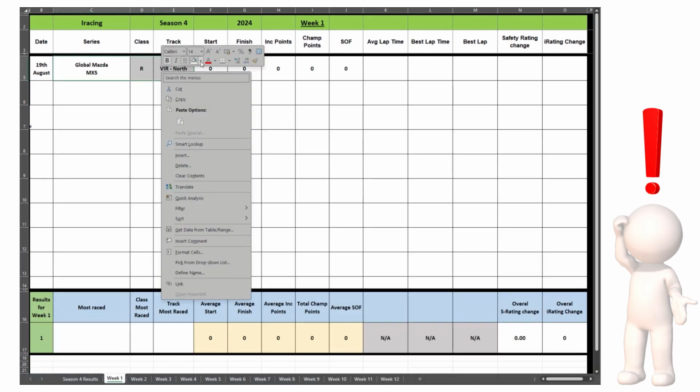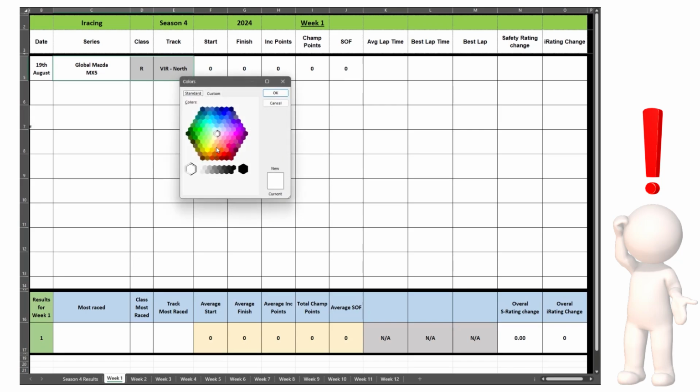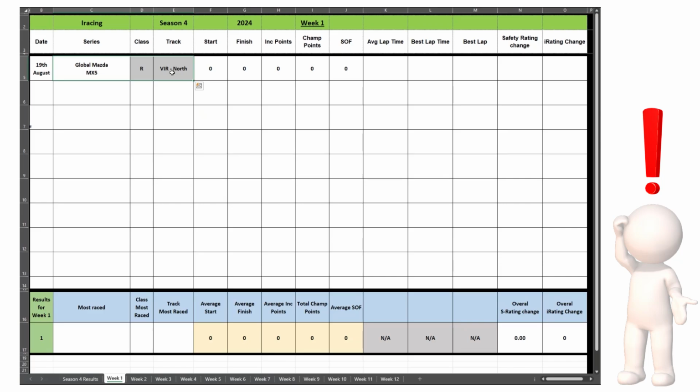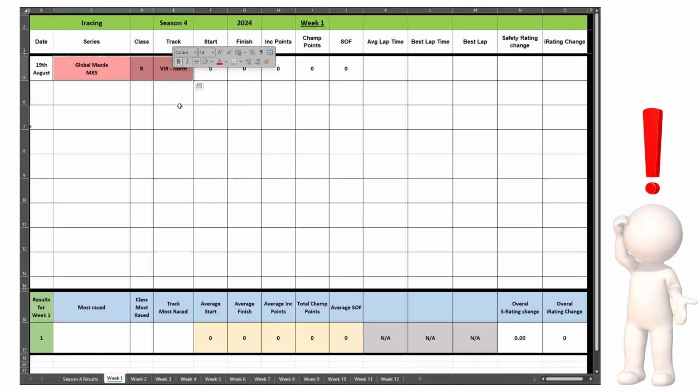Right click on the mouse and come up to this little bucket thing, this fill, and then figure out which colour you want for Mazda's rookie race, or any rookie race really. I went with this rose colour, which I had to pick out from more colours. You click on that and you can go in here and find it in here as well. But yeah, once you've used it once, it will come up there, so you don't have to keep doing that. So rose goes in there.